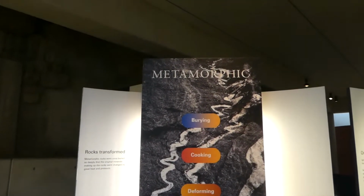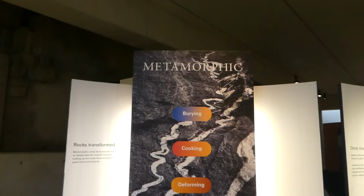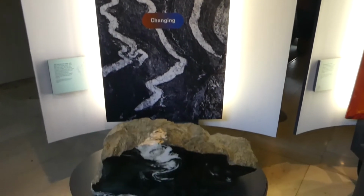Rocks transformed. Metamorphic rocks were once buried so deep that the original minerals making up the rocks were changed by great heat and pressure. Burying, cooking, deforming, changing.